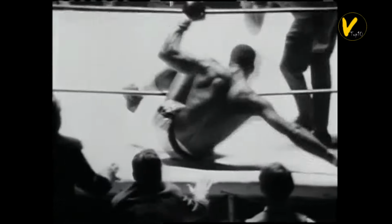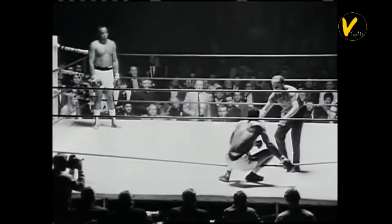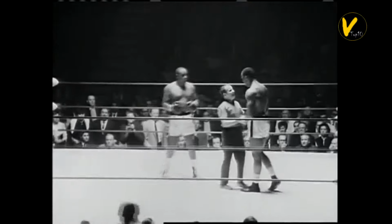The referee picks up the count. It doesn't look like Bill is going to be able to get to his feet. It's all over. The referee stops the fight.